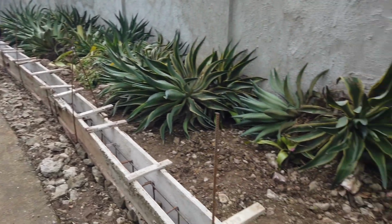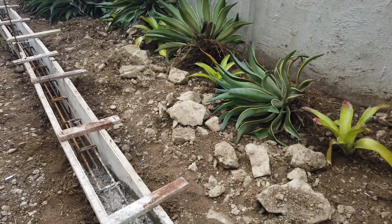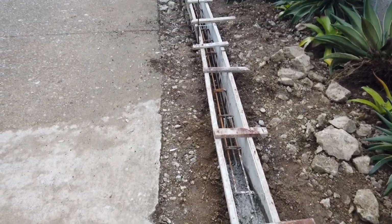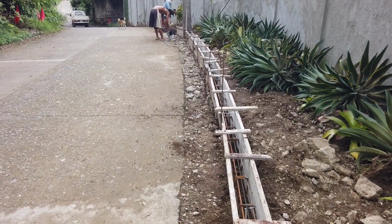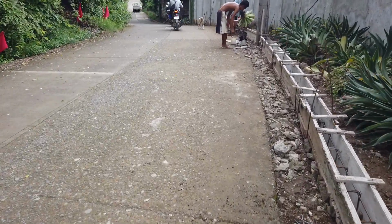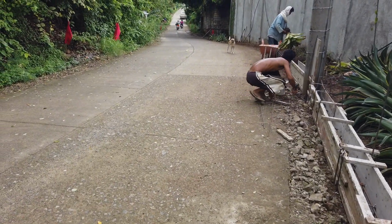So from the pour yesterday, it's until here. So Junelle is now sticking through the electric posts, then continuing on, and so also on the other side.